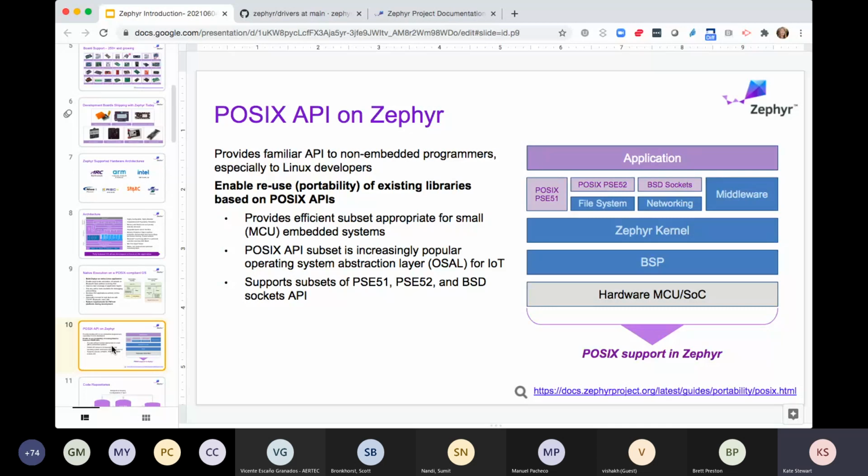In terms of POSIX on Zephyr, we actually do have an API. The community has added it, to be completely blunt, this is all community driven. So if you see an interface that has POSIX that you want to be using and you're not seeing it in Zephyr, requests are very much welcome. And we welcome anyone to do the work, because that helps other people connect into Zephyr through standard interfaces and enable Zephyr further.